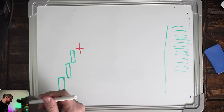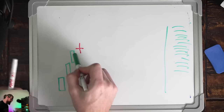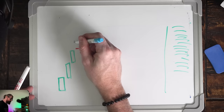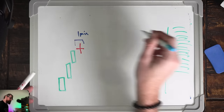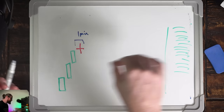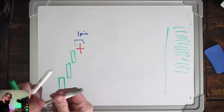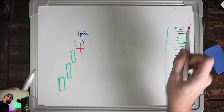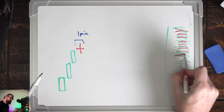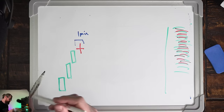This is a candle of indecision. During this period of time, let's say this is a 1 minute chart, during these 60 seconds, we would see a mix of orders going through the tape that are red and green and that are black, in between the spread. And that would communicate on the level two a degree of indecision.